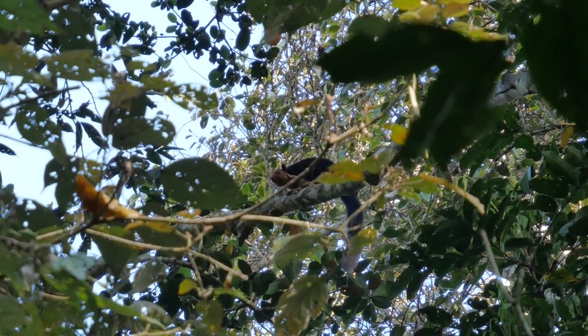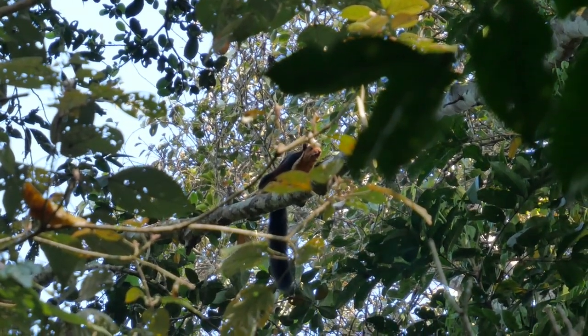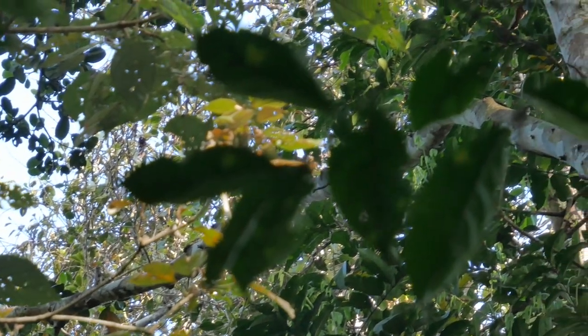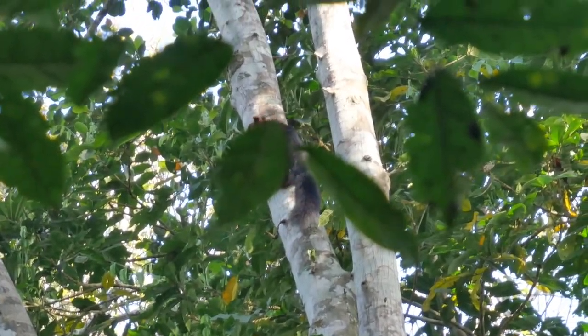You can't see it? Come here, come here. You can see this tree, see? Yeah. Oh yeah. It's walking. Could you see now? Yeah, but not under the binoculars. I can't find it.